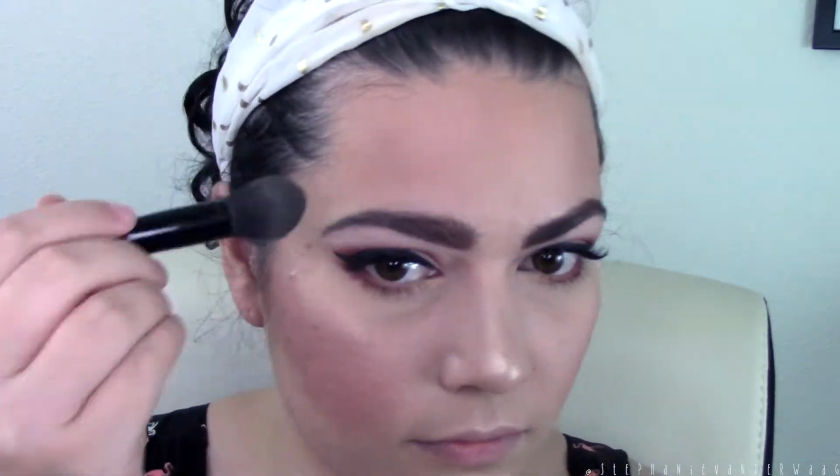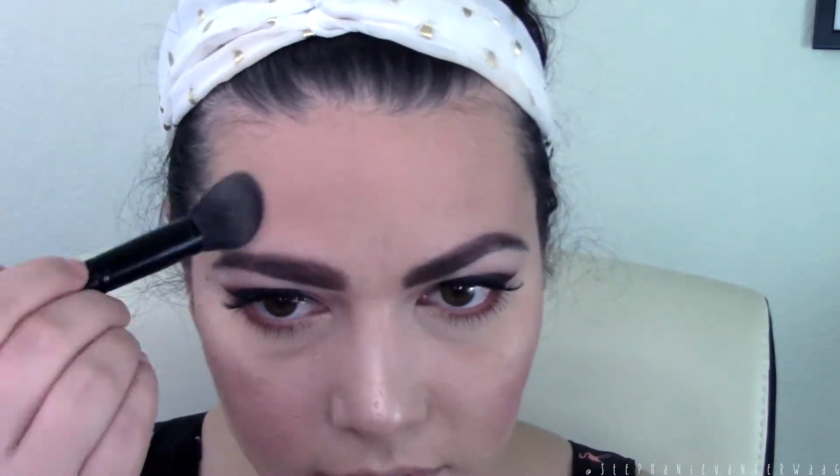I'm going in with Opal, also from Becca, and just highlighting away. Of course, what other highlighter am I going to use? I need to take out some of my other ones because I've been using these non-stop. And then I'm just blending away.